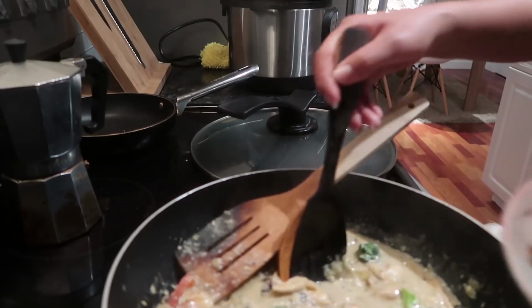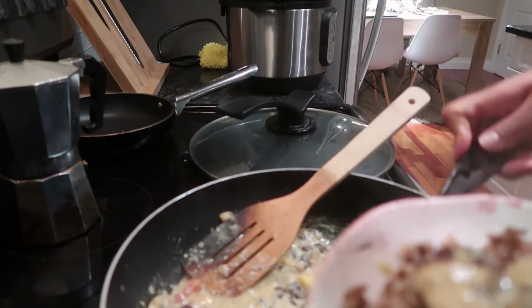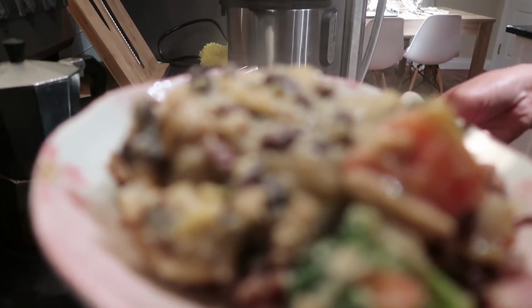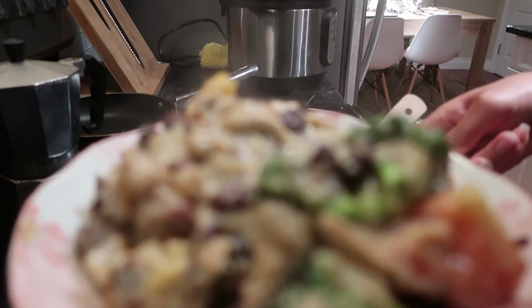I have some wild rice left over. I generally just always eat leftovers when I'm eating on a random day. I'm actually quite full from that. I'm not full, but those salad rolls actually filled me up quite a bit. More than I thought they would.